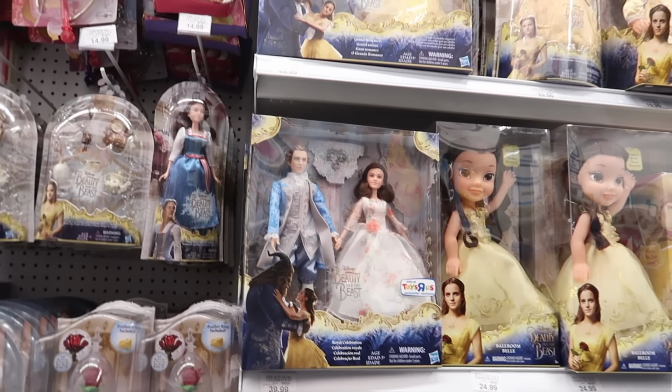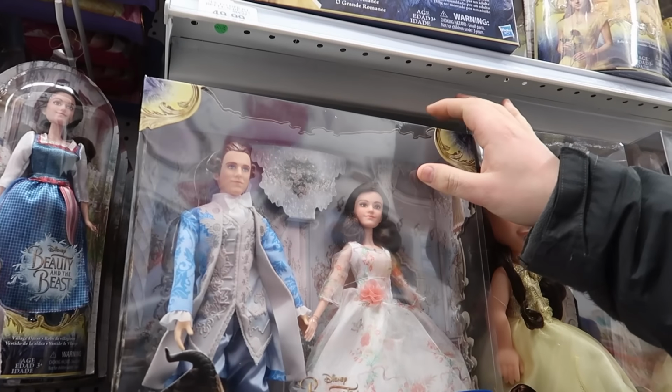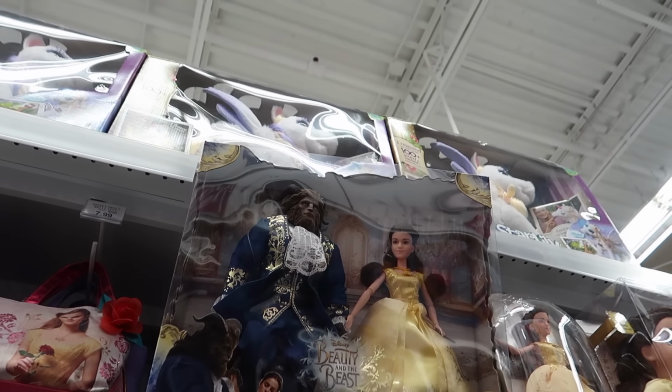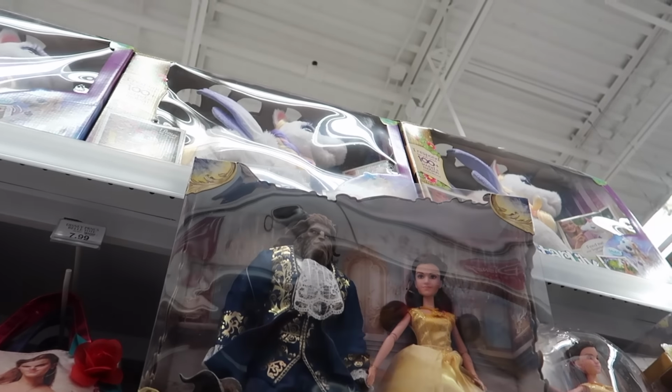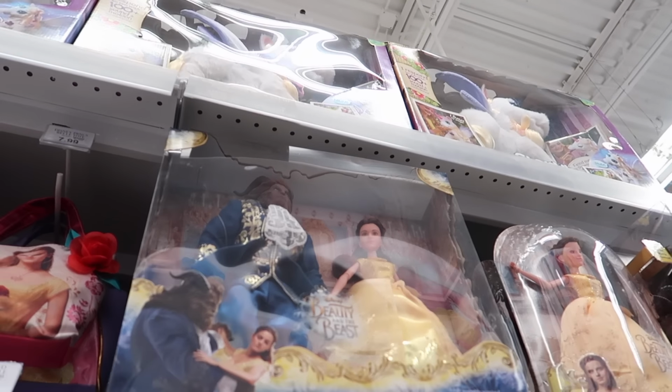Yeah, the first thing we noticed is this one. Well, this doll as well as this doll. I think they're actually much better here than they are at the Disney store. Yeah, the Beast looks very similar, but Belle is actually much better here than in the Disney store. As well as this one.